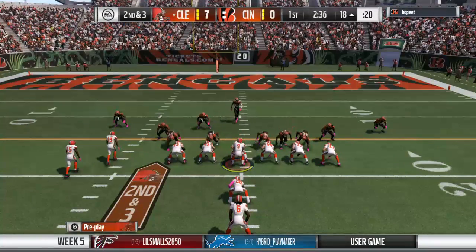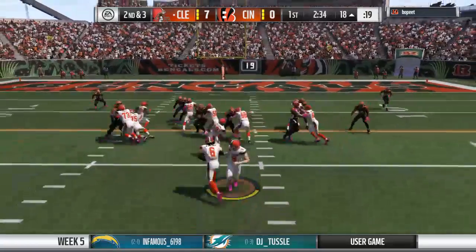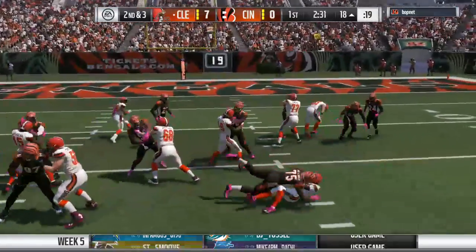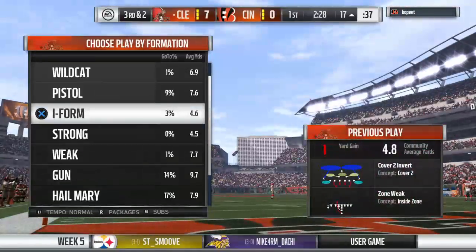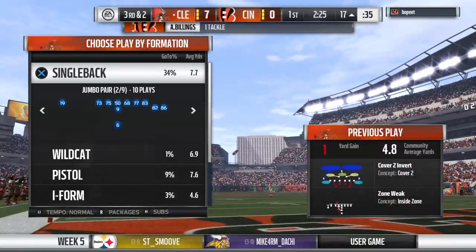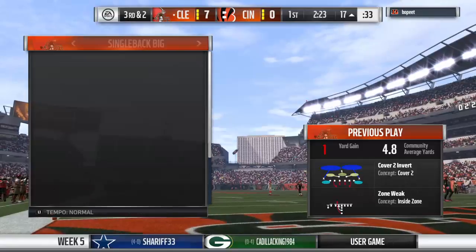They come out here in the eye. And give this time to the tailback. And he's going to get hit at the line of scrimmage and driven backwards. Give him a yard on the run there, and that's going to set up a 3rd down and 2.